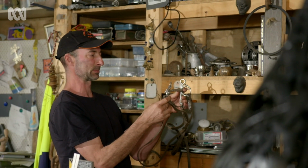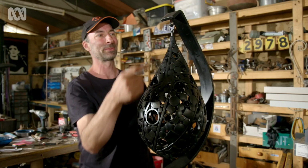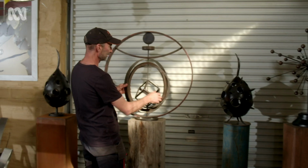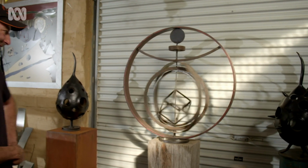This here is like a horse bridle. I use it in a few pieces and you wouldn't know it, but this part of the bridle is up here, so this piece can actually turn. A lot of my work has some sort of movement in it, whether it's activated by the wind, on springs, or by the birds. There's something about moving things that I find fascinating.